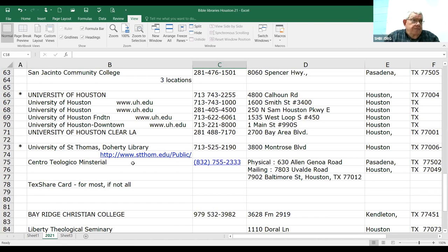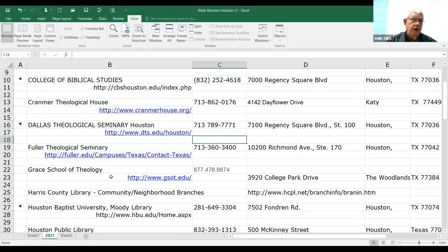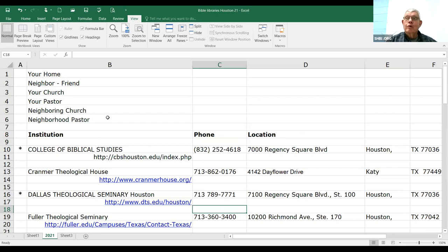So you don't have to buy a lot of stuff. It's there for you to use. Now, in addition to that, even before you go looking there, look around where you are. Is the preacher in your church a very studious guy? What kind of library does he have? He may not have it at the church building.